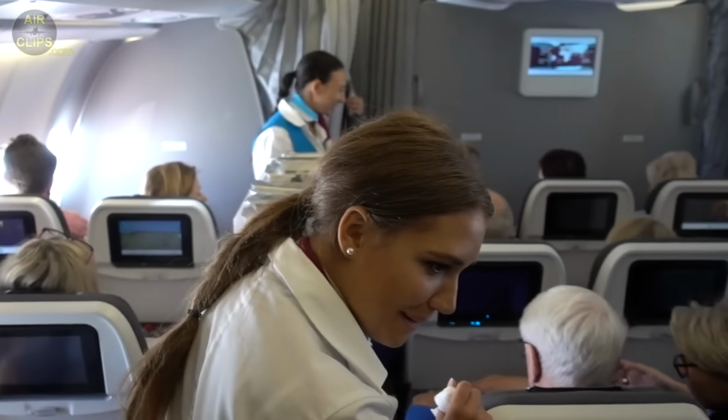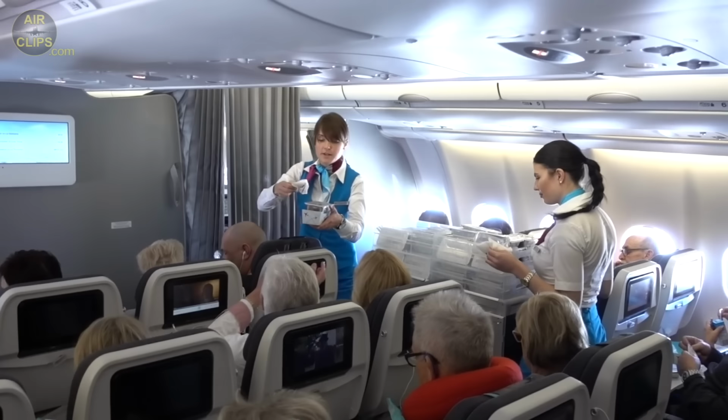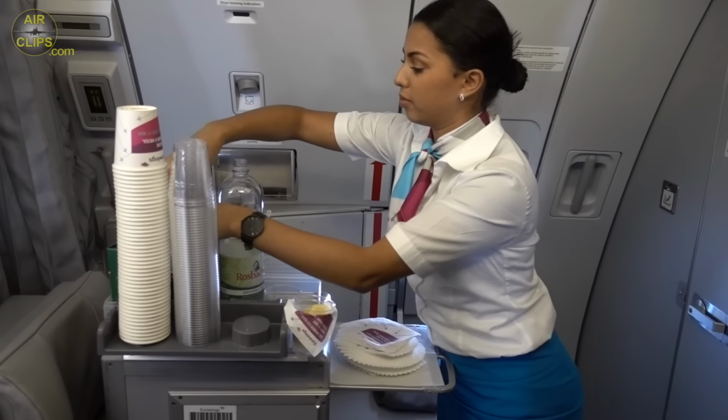In Smart Fare they have one hot meal, one cold meal and drinks included. My colleagues worked in the economy class with our trolley. They prepare everything for that. We start first with a hot meal.